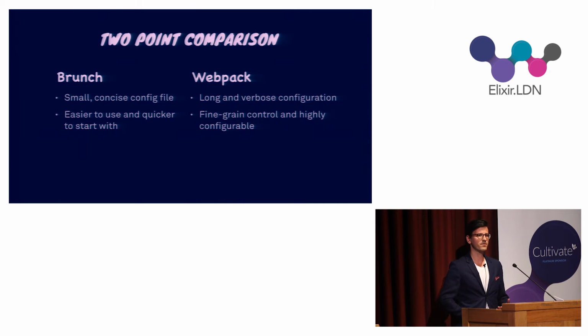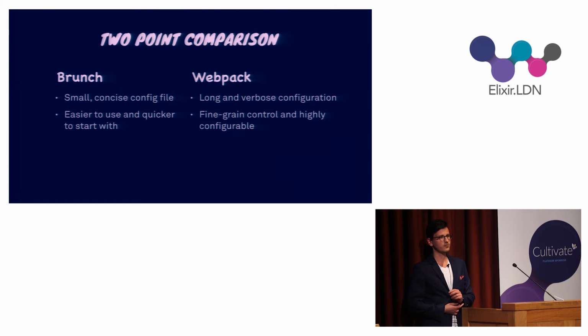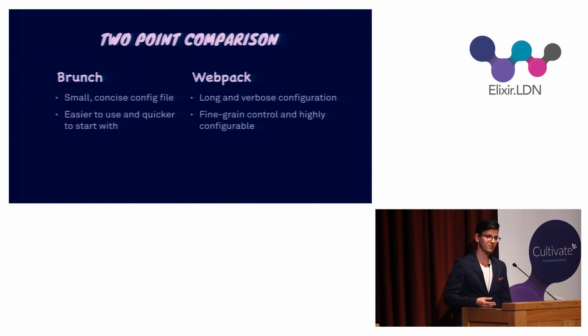Webpack, on the other side, appeals to users who have to deal with more front-end heavy applications, usually single-page apps. And it really enables you to fine-tune the whole module bundling process. All these configuration options and this ability to really tweak the final bundle obviously come with a price, which means a lot of things to configure, lots of documentation to read, and so on. As I said, none is better than the other, and it really depends on your particular use case.